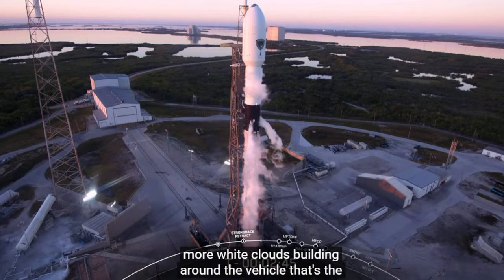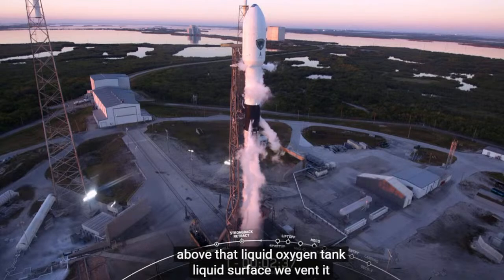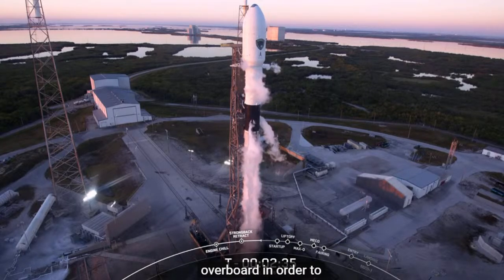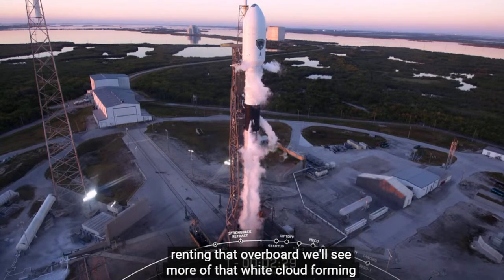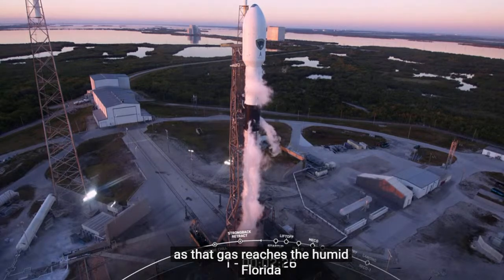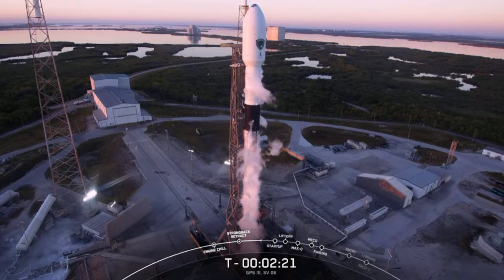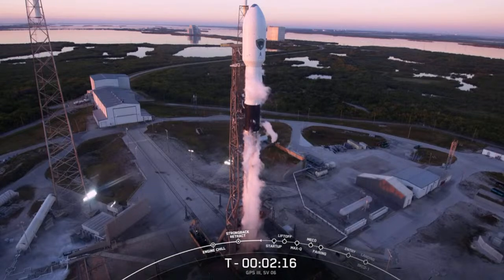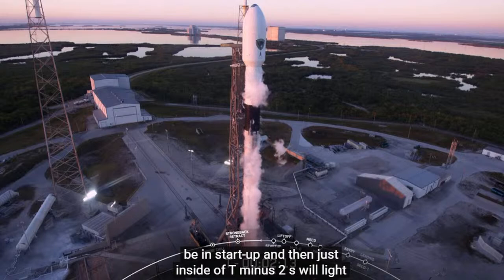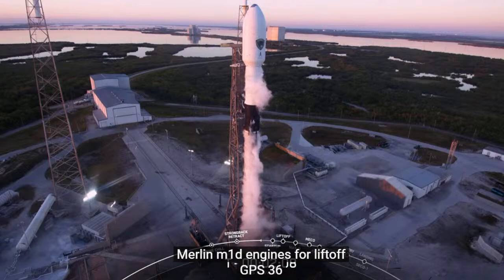At that point, we will then begin to see more white clouds building around the vehicle. That's the chilled gas that rests above that liquid oxygen tank's liquid surface. We vent it overboard in order to maintain pressure in the tanks as needed. As we're venting that overboard, we'll see more of that white cloud forming as that gas reaches the humid Florida air and condenses into those clouds that we see. At T minus 60 seconds, Falcon 9 will be in startup. And then just inside of T minus 2 seconds, we'll light the Merlin M1D engines for liftoff.